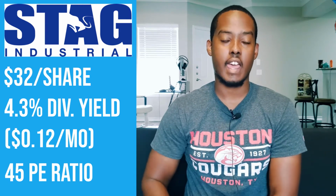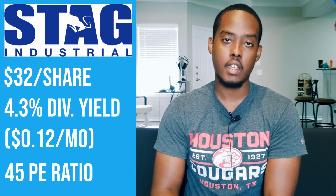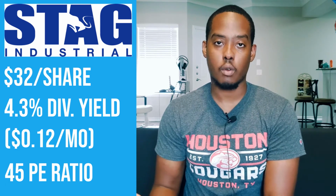And the reason that STAG and other REITs are able to pay a decent amount every single month is because as a REIT, they're required to give up 90% of their earnings from these tenants and give them right back to the shareholders and then keep the remaining 10%. So a lot of companies like STAG will be able to do that. And that's one reason why I appreciate this company, because not only are they increasing over a long period of time, but they're consistently paying out dividends, and it makes it an opportunity to pay out more.